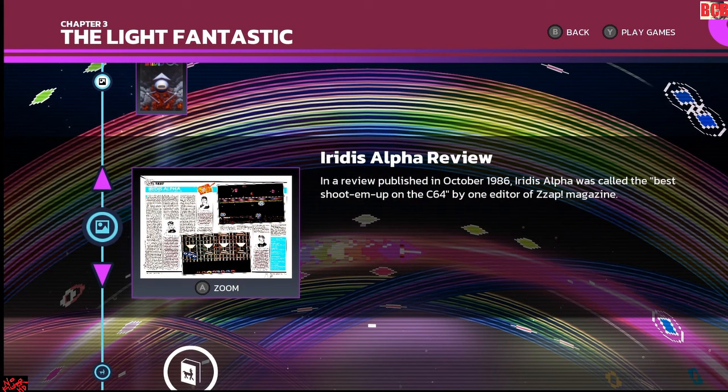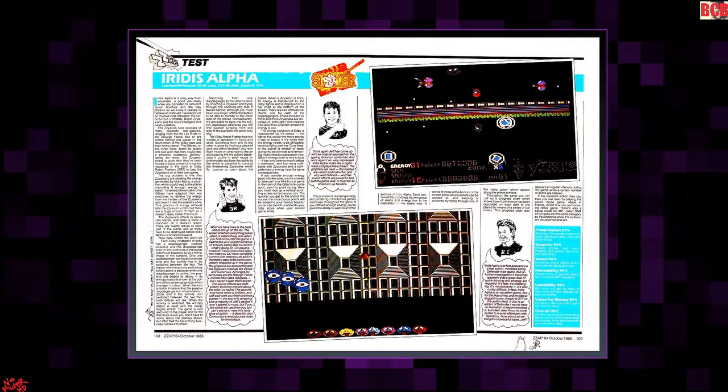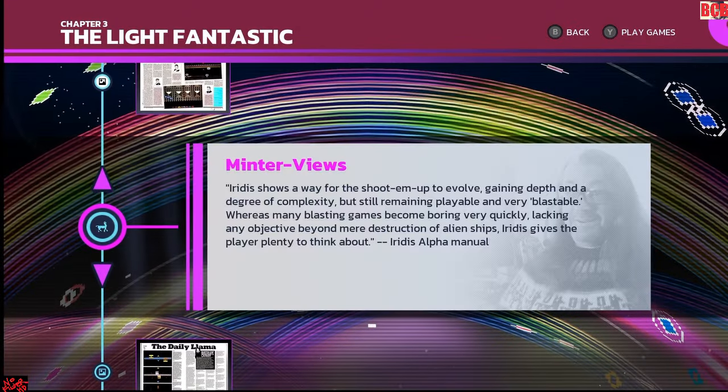Eridus Alpha Review. In a review published in October 86, Eridus Alpha was called the best shoot 'em up on the C64 by one editor of Zap Magazine. That looks very neat. Minter reviews: Eridus shows a way for the shoot 'em up to evolve, gaining depth and a degree of complexity, but still remaining playable and very blastable, whereas many blasting games become boring very quickly, lacking any objective beyond mere destruction of alien ships. Eridus gives the player plenty to think about.